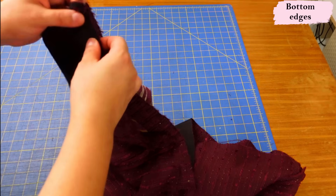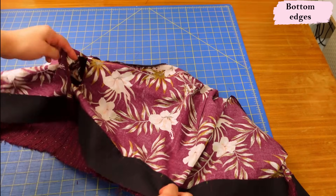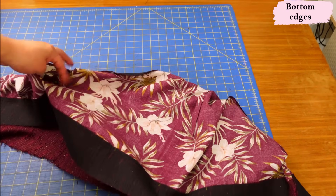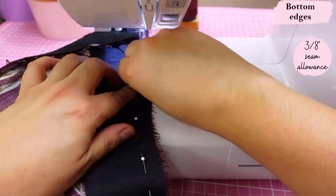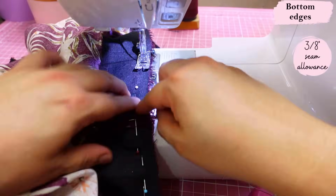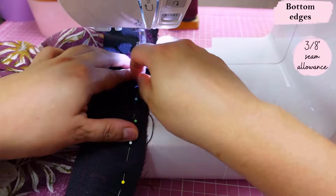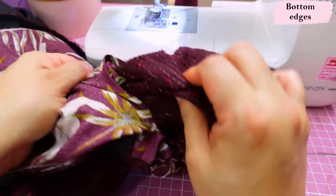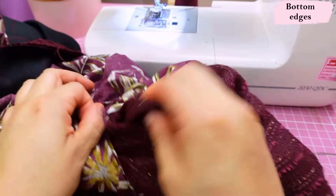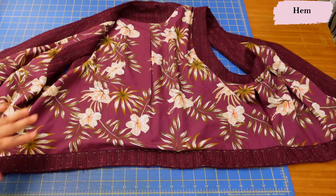And that is the next step that we need to do. Align all the bottom raw edge, sew that up, and then we're going to turn the vest right sides out again through this opening that we left on one of the side seams. So I'm just going to keep pulling all the garment out through here. These are the final details.